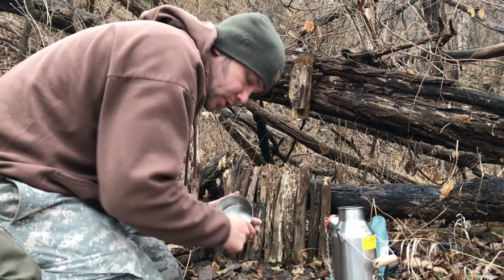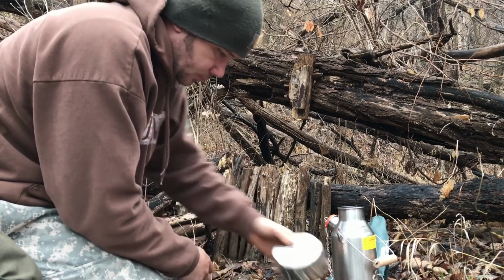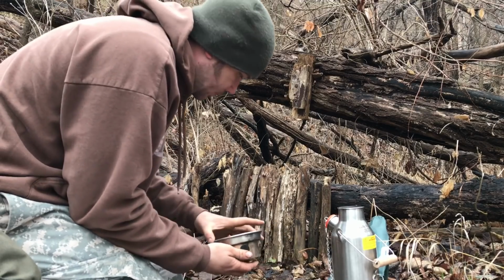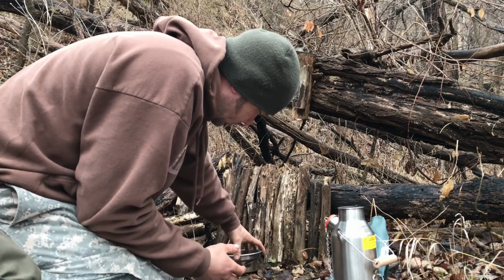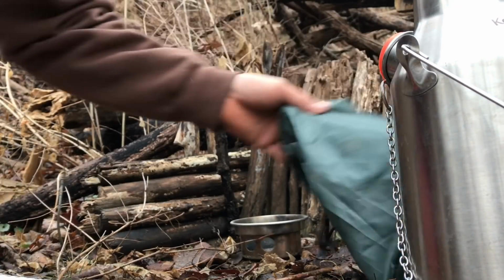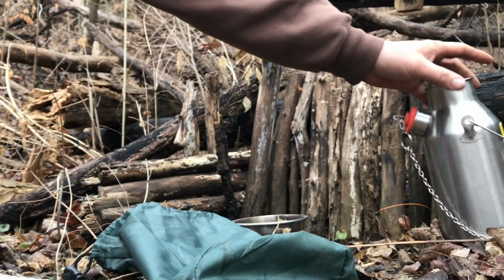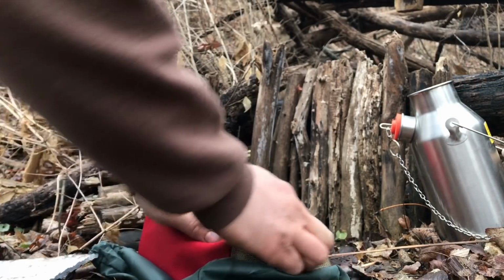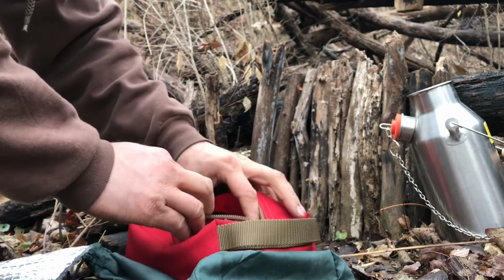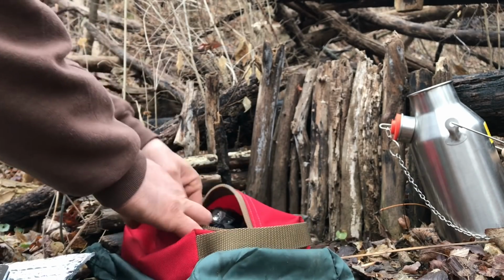Some of the dust off it. I used it in the rain. And that's it. My tinder kit out here.